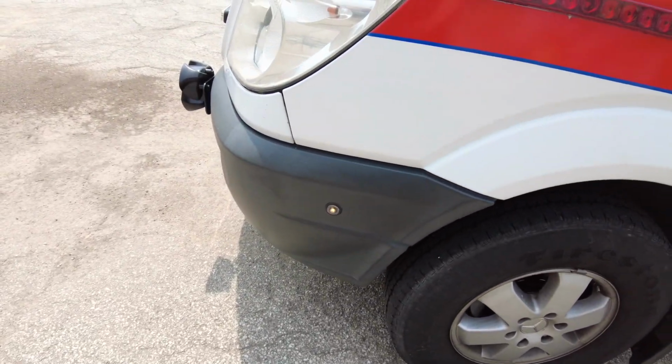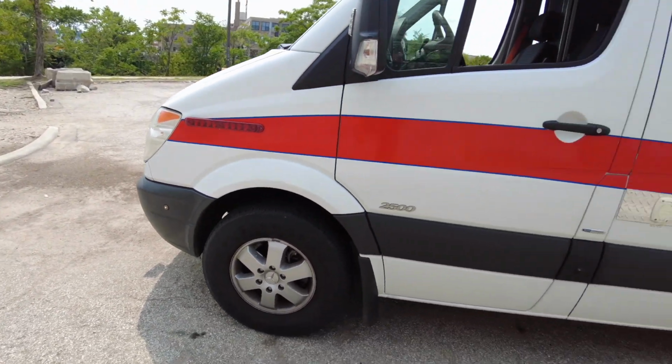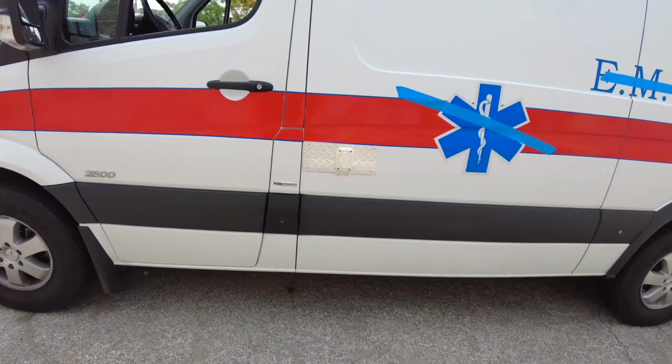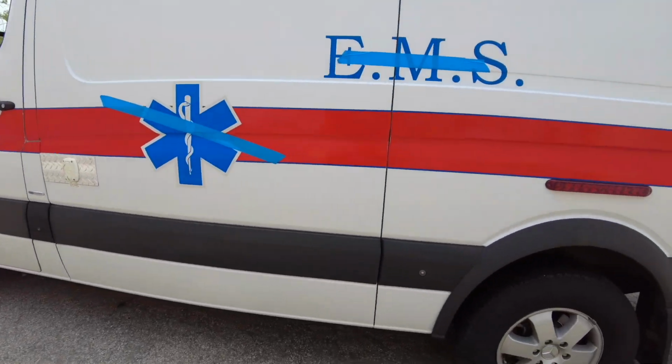That means that the ambulance is on. That means that the master power switch has been thrown. So as it's wired right now, if you were to use this as a camper, you would have that yellow light on all the time. So I've got to figure that one out.